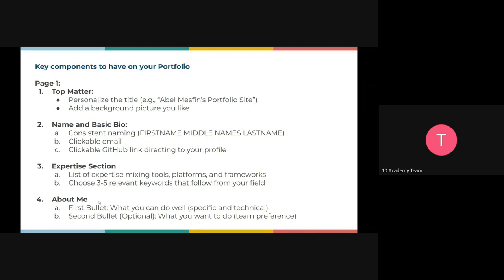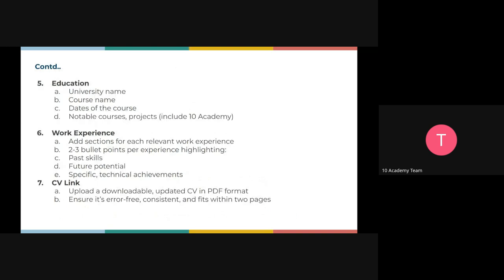And then the about me is basically a summary of who you are and your expertise. It could be like 4 or 5 sentences introducing yourself to the person who comes to see your website. It should be like a 50 word summary, and it should say who you are. It just gives an overview of who you are and what you do.